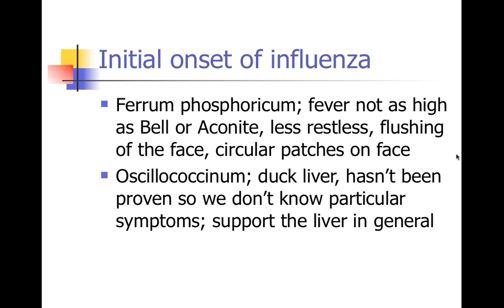Oscillococcinum, and you may have seen this at many, many health food stores. It's produced by Boiron, and it is considered by many homeopathic doctors as a good first line of treatment for the early onsets of the flu and as a prevention. It's made from the duck liver that's infected by the flu virus.